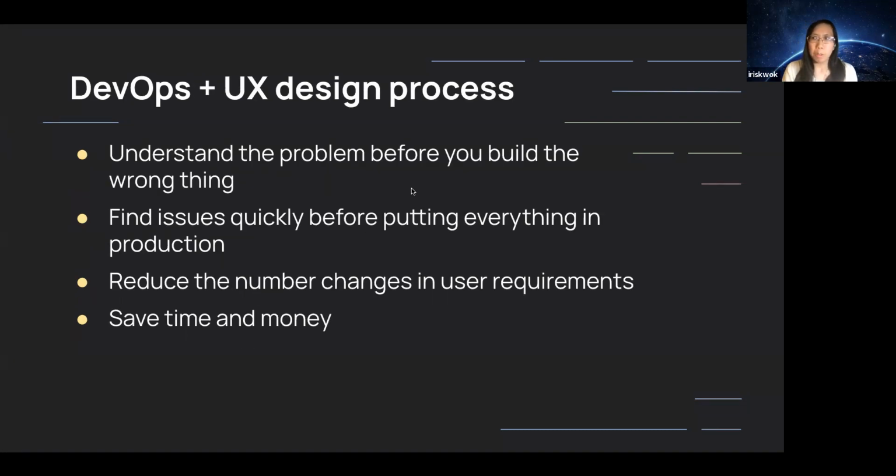So how does this tie in with DevOps? If you're going through the design process, you're understanding the problem before you build the wrong thing. So again, don't make faster horses. Don't just say, okay, the users say they want this, this, and this. You really want to understand why they want this, why they think this is the solution, and then you can find what the actual solution is.